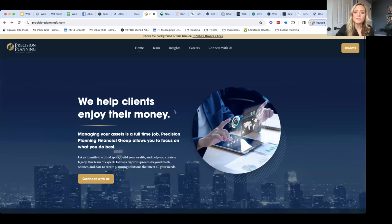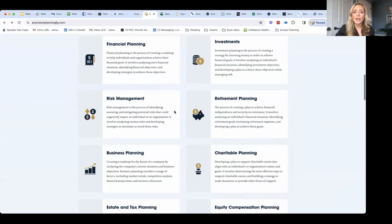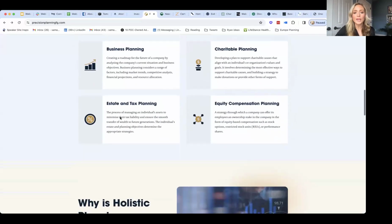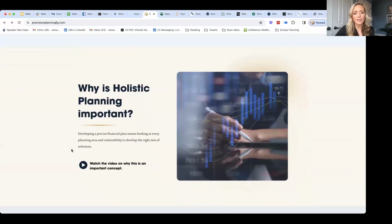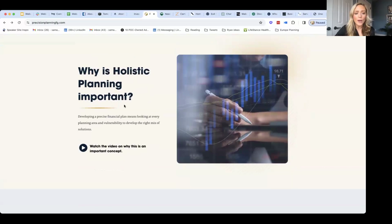And I've actually seen people do something where they could have a financial planning section like this. And then when you go to learn more about financial planning, they have a blog post that goes into much more detail. It's not even just a page. So there are different ways that you can accomplish that, but it feels a little light just to have those blocks. And then I love that they have "why is holistic planning important."